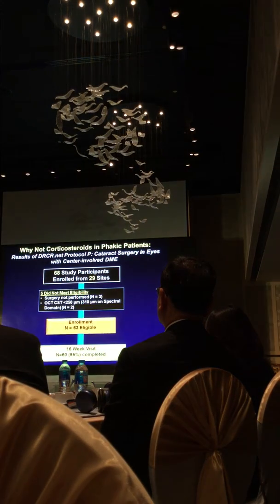This is looking at another protocol of the network, Protocol P, where we looked at patients that had cataract and needed cataract surgery while they still had diabetic macular edema. And we gave them everything to try and get rid of the diabetic macular edema. We gave them intravitreous anti-VEGF therapy. We gave them intravitreous corticosteroids. We gave them topical non-steroidal drops, but they still had edema at the time of cataract surgery.